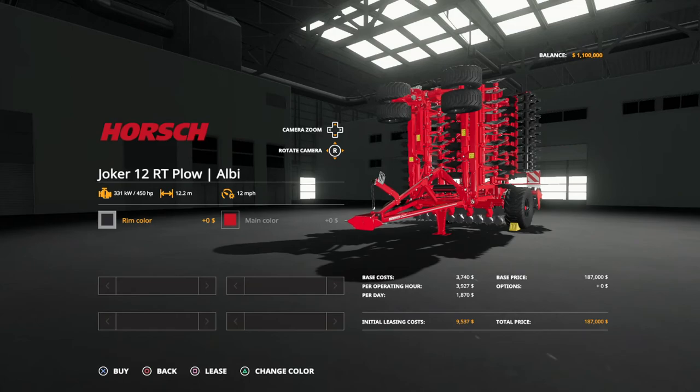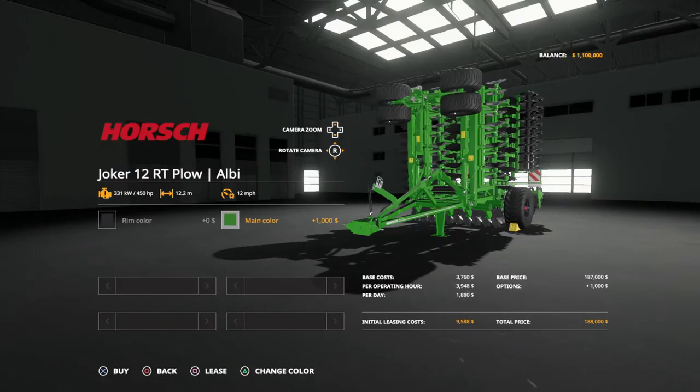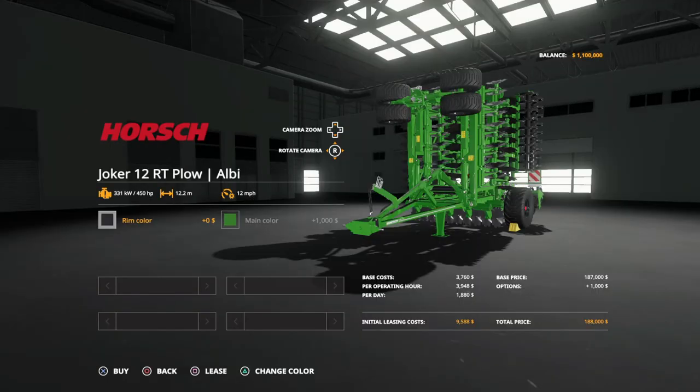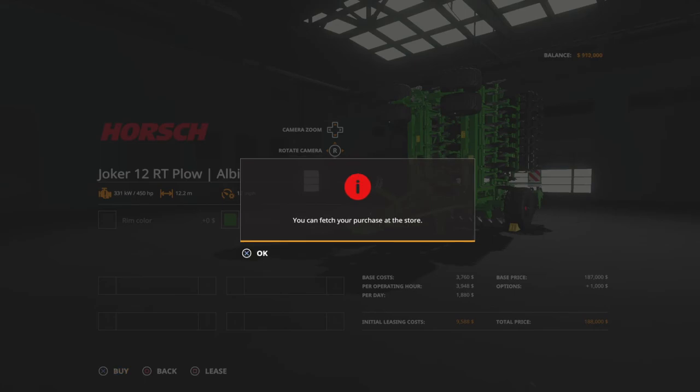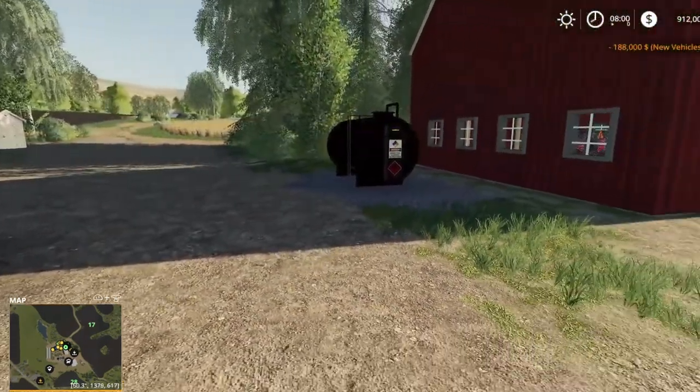We've got enough that we have to do. So, main color. Woo, my goodness, that's crazy. That is a lot. I think we're going to look for John Deere green, only because we've got so much John Deere on this farm. Lamborghini yellow means you go fast. Do we have a John Deere yellow? Nope. Well, that is very interesting. We have some colors, but we don't have the normal in-game colors. Gunmetal. I like that. Lamborghini gunmetal. Woohoo. Special right there. All right, that's good. Let's just leave it at John Deere and let's buy that bad boy. Okay. We got it. We can get it at the store. So where is the store?